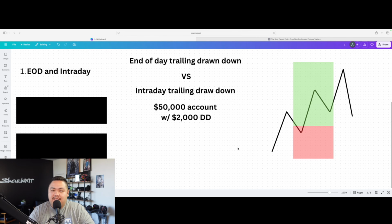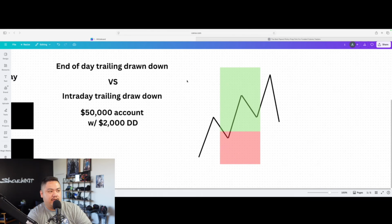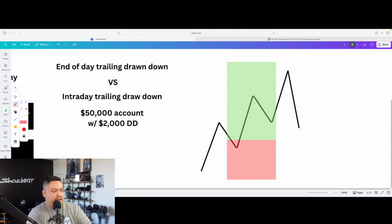Now, when we're discussing the intraday trailing drawdown, it's exactly what it sounds like. The trailing drawdown happens within the day. It follows you. Let's take a look at this chart here that I have. All right, so let's say you're in the trade. You enter here at this pullback. You go straight into profit. It's a brand new account. You've got $2,000 in trailing drawdown.